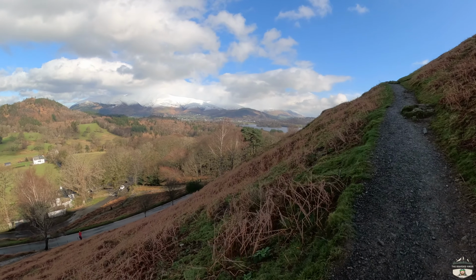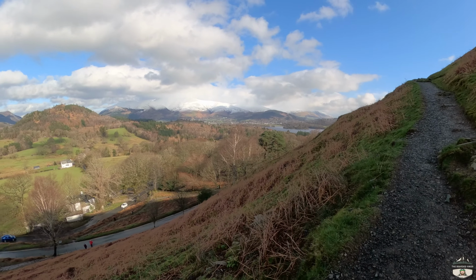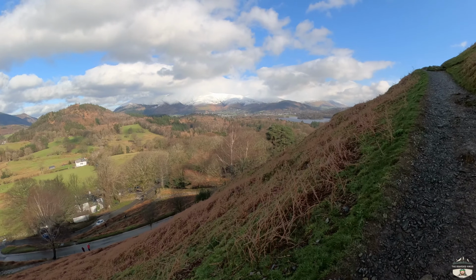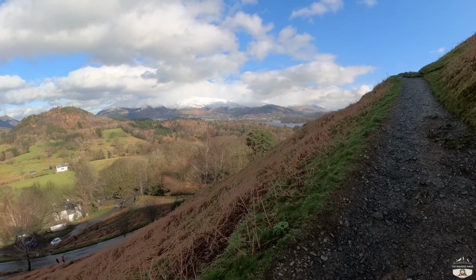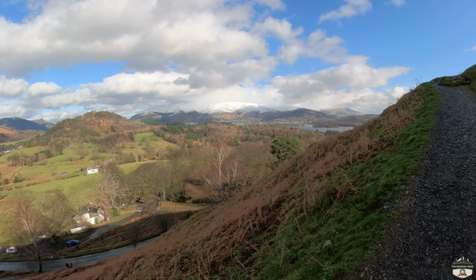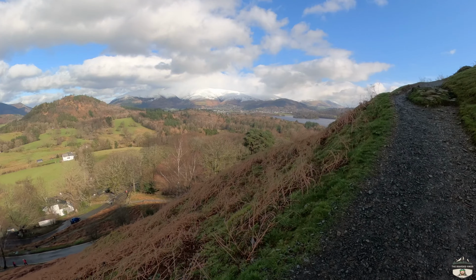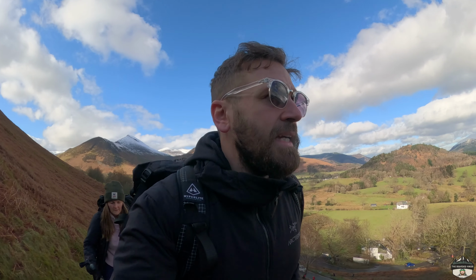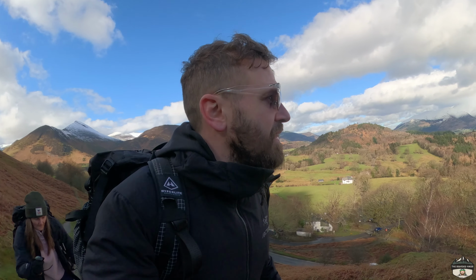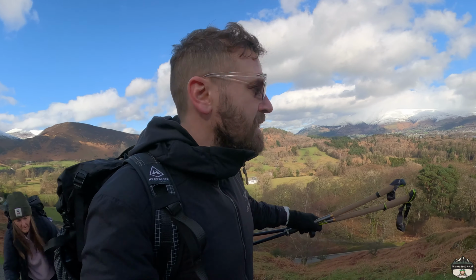So, them two mountains over there, I've got a strong feeling that is Skiddaw and Blencathra, but I could be wrong, and I will put on there which it is. So I'm hiking at the end of the month, and just to give you a little lowdown of where the hikes are.